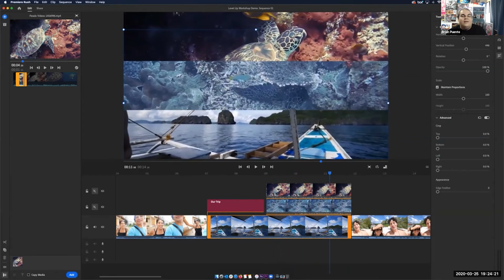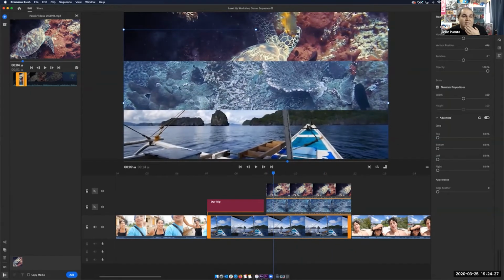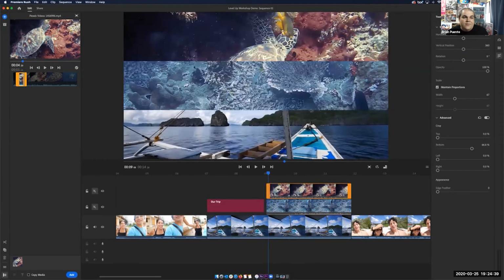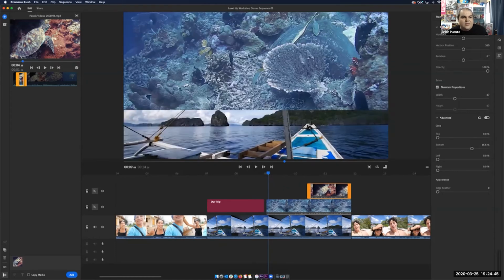Oh, this might be kind of cool. One other thing we can do is adjust the length of these clips so that they stagger into place. It looks like this. I'll take this clip here, move the playhead forward maybe a second, then click and drag this first clip to right there maybe. Actually, so we have that trim, right?